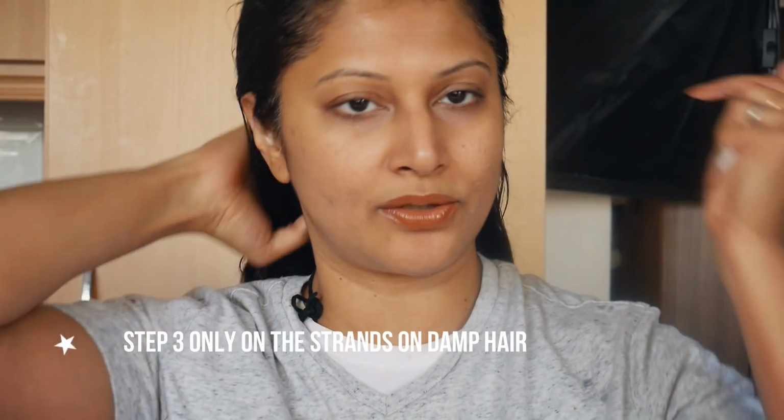So I'm just going to take just about this one, so more than a coin size of it, and I'm going to divide my hair into 2 and I'm going to generously apply that. The smell, the fragrance in this is not the best, but it's all good for your hair. I'm just going to nicely massage my hair. Just a rough braiding done over here. So that's it, I've tied my hair.